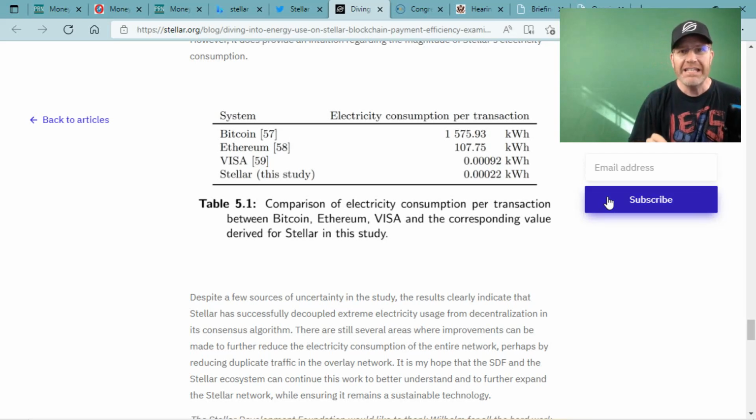Compare that to Bitcoin's 1,575 kilowatt hours per transaction. That is a stark contrast between the two and is going to put Stellar ahead, especially when it comes to Congress going after energy usage in crypto.